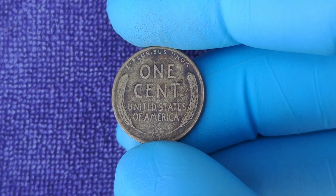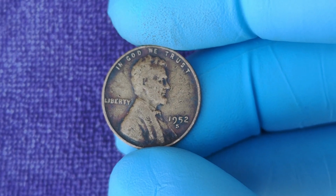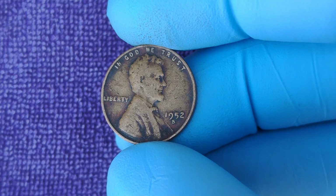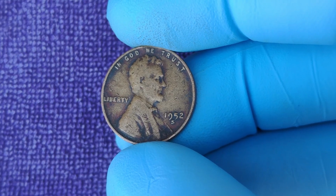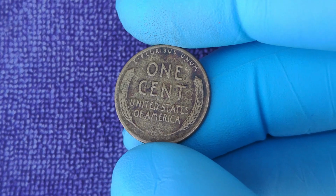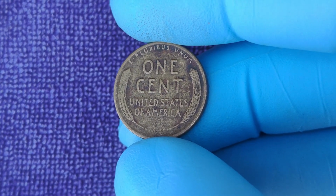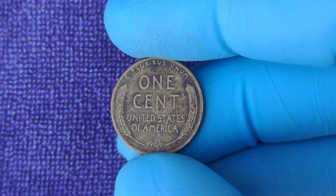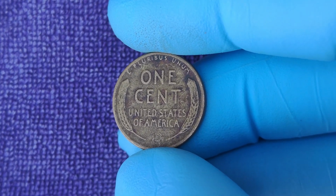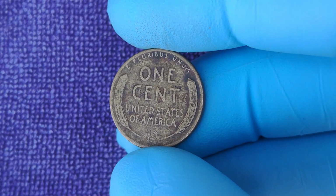life-changing amount of money? Today, we're diving deep into one of the most fascinating coins in American history, the 1952 wheat penny from the United States of America. A coin born in a time of post-war optimism, struck in California, and now hunted by collectors all over the world. Let's uncover why this simple 1-cent piece has captured so much attention, and how it could be hiding extraordinary value. The story begins in 1952.